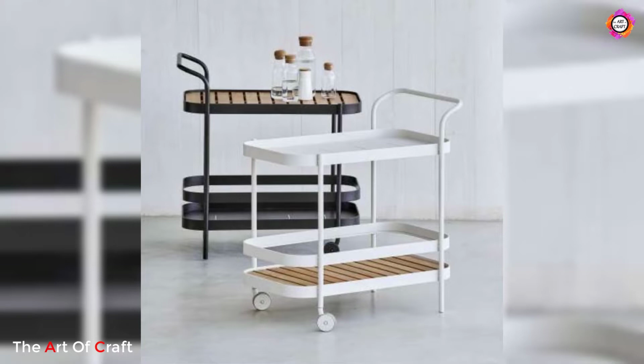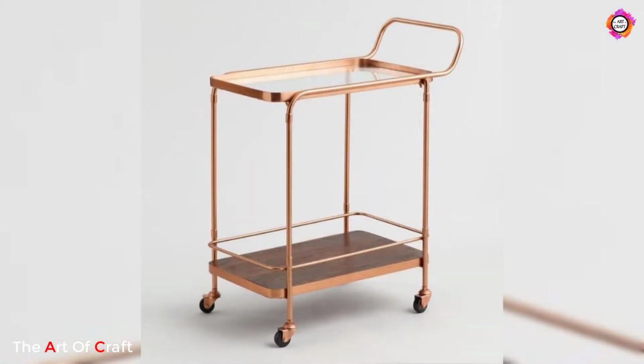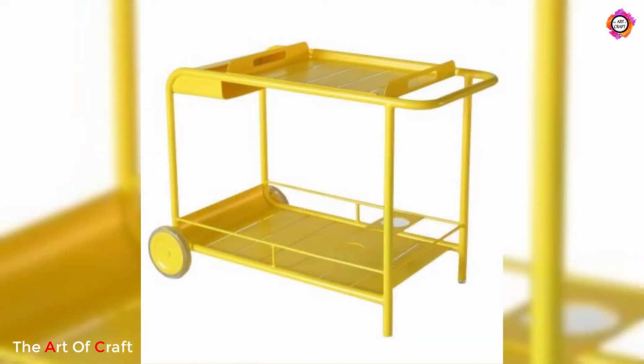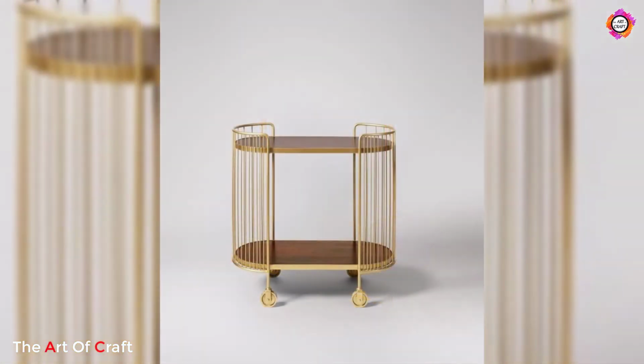Place your bar cart in any room in your home. Use it for alcohol or anything else that you want to turn into a station spot. These bar cart ideas will show that you can incorporate these grown-up ideas into any home decor theme.